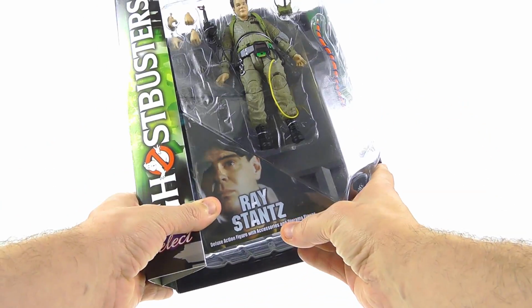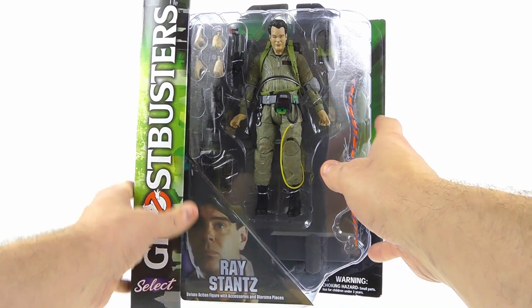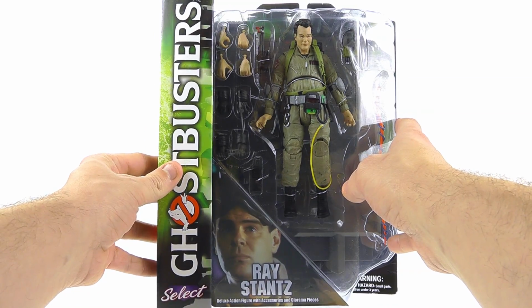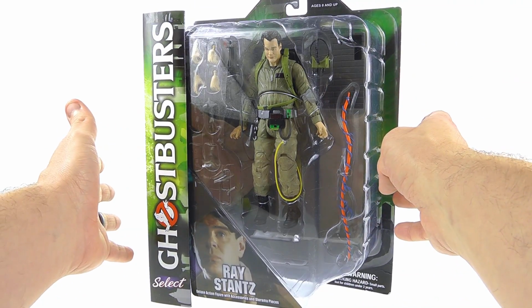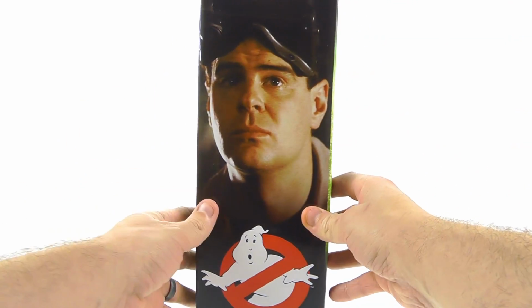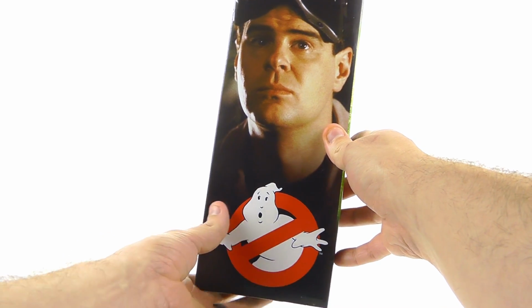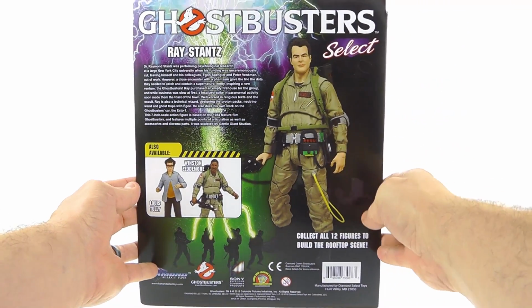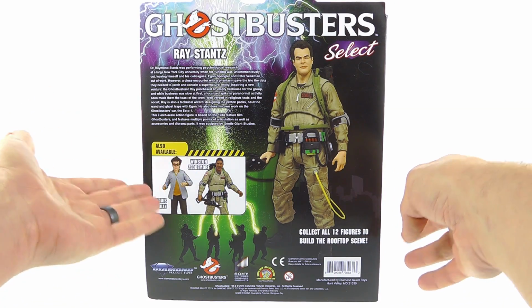You can see that it is a deluxe figure with a lot of accessories and a diorama piece, and you got this nice package here that showcases the entire figure, all of its accessories, and then in the back you can actually see the diorama piece. So you get to see pretty much everything. On the side here you got a nice image of Dan Aykroyd himself as Ray Stantz, and then you got the Ghostbuster logo. On the back of the package you got a bit of a read-up as well as the other figures that are currently available in this wave.